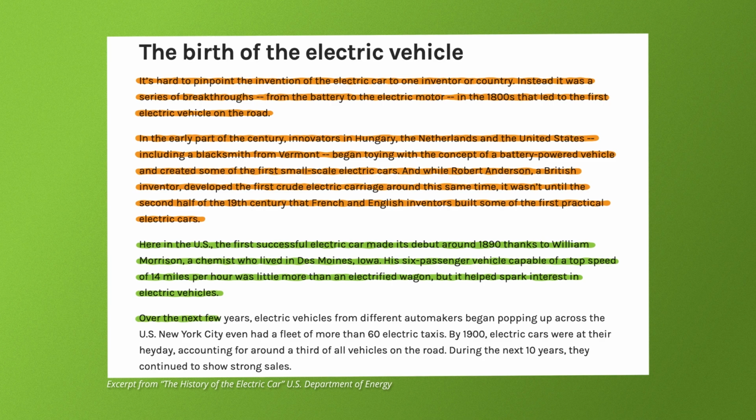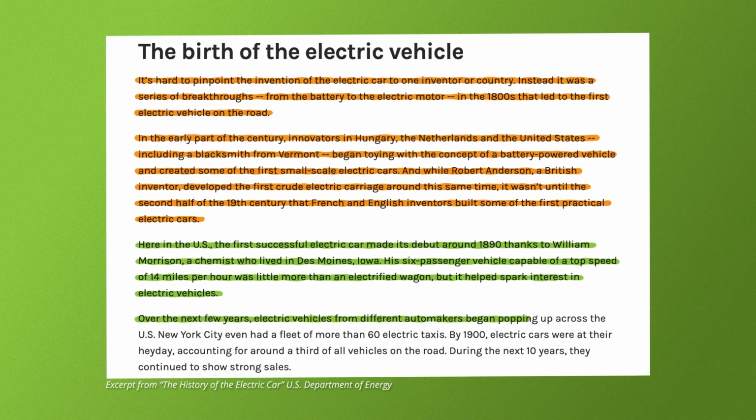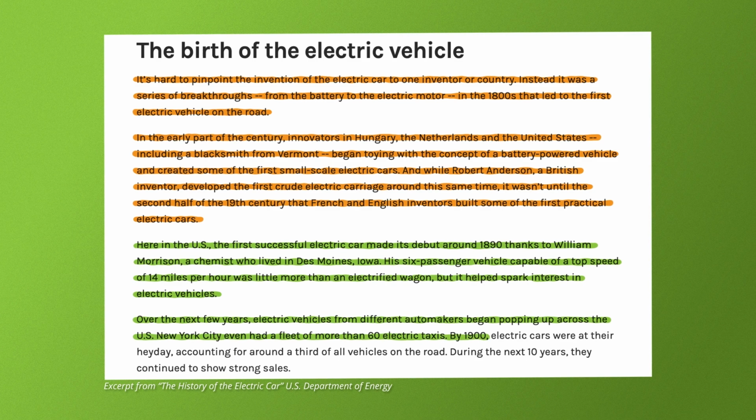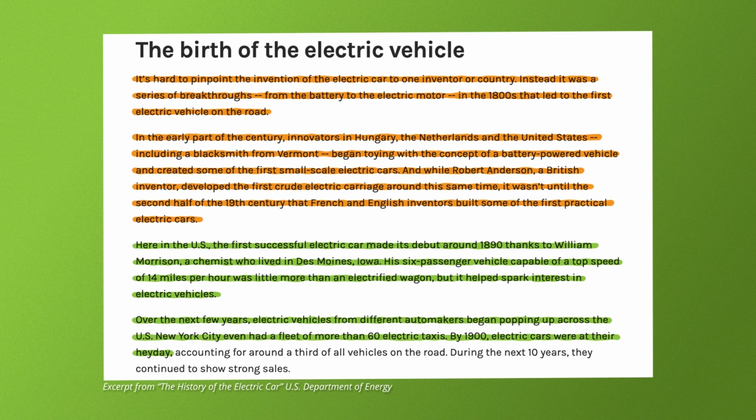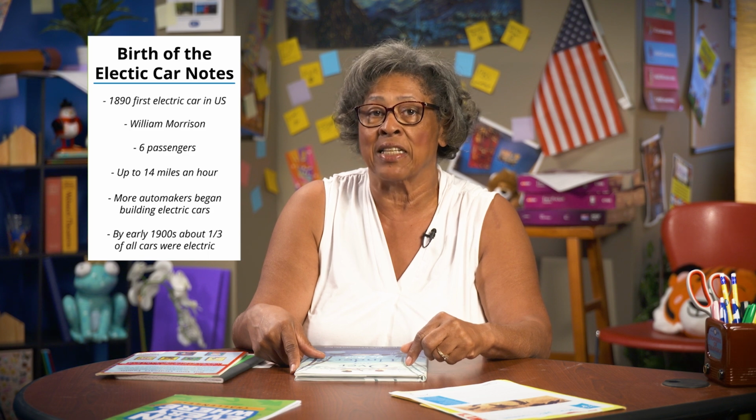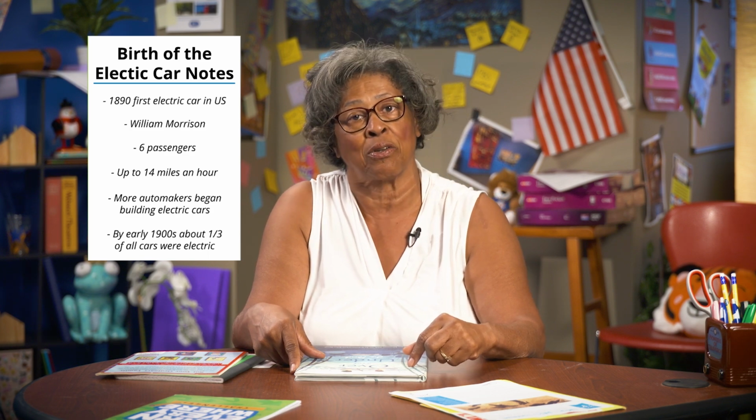Over the next few years, electric vehicles from different automakers began popping up across the U.S. New York City even had a fleet of more than 60 electric taxis. By 1900, electric cars were at their heyday, accounting for around a third of all vehicles on the road. During the next 10 years, they continued to show strong sales.